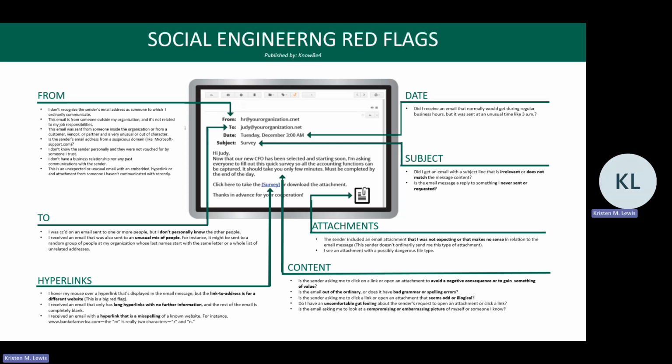And then on the subject, is this an email with a subject that is irrelevant or does not match the message content? That subject should tell you what the message is for, but usually in a fraudulent email, that subject is just wanting to get your attention so you open that email. And is the email message a reply to something you never sent or requested? So does it have that RE colon and then the subject as if it's a reply? Or is it making it sound like you sent them something and they are sending this back in response?